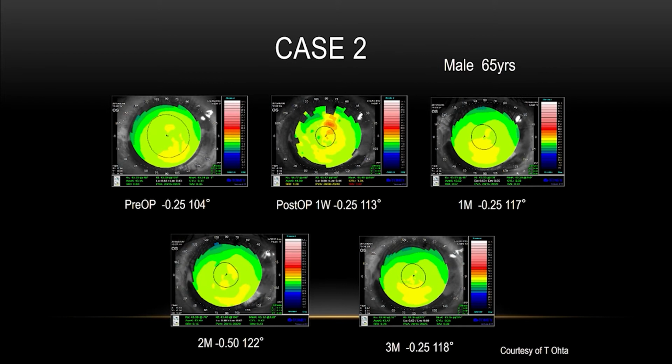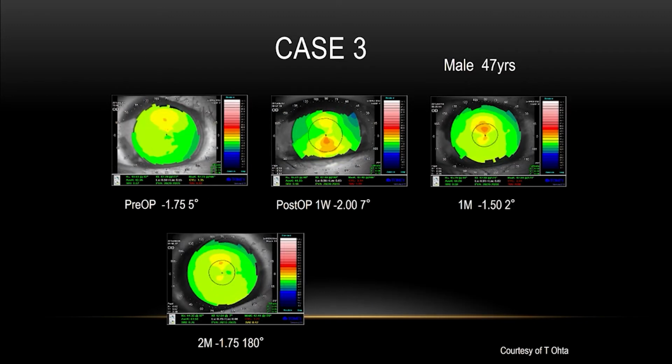Here is another example in which topography was done out to 3 months, showing no induced corneal astigmatism from the L-shaped scleral pocket incision. And one more case followed out to 2 months, showing no induced corneal astigmatism.